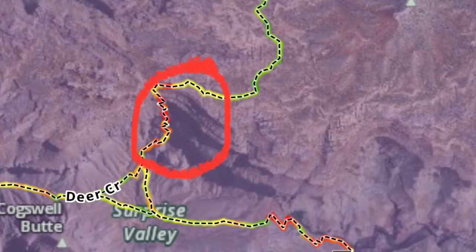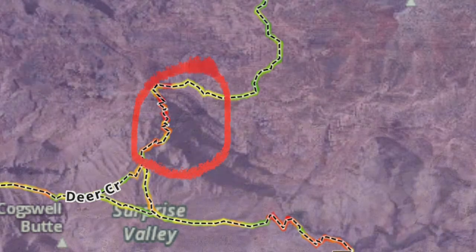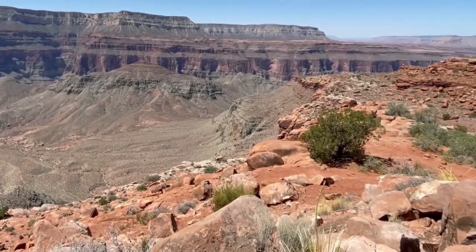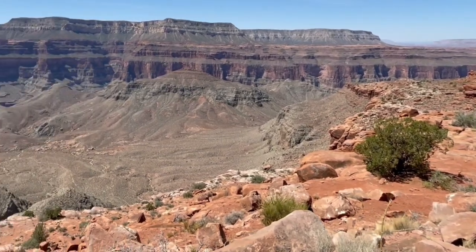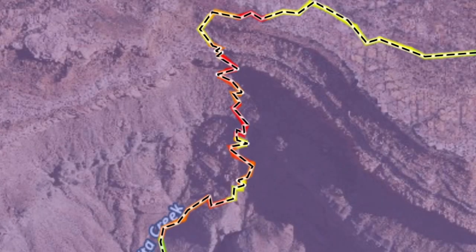We're standing now at the top of the red wall, getting ready to drop down. That's where we happen to cache our water. We cached a gallon of water each for the journey out. Very common to have this happen. Sometimes people will cache water in 2 sections along the Esplanade.